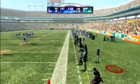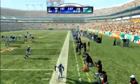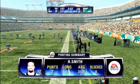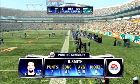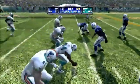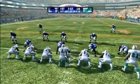Gets the punt away. It'll go out at the 14-yard line. Not much you can do on the return team there. Great kick and even better coverage. Boy, it sure makes winning the field position battle a lot easier when you have special teamers like this.